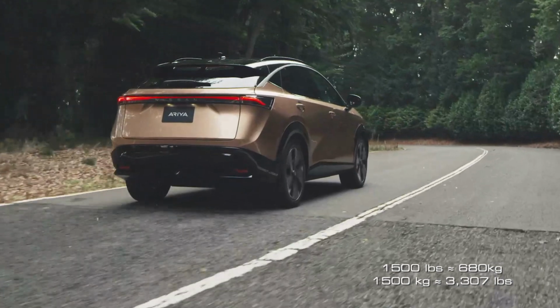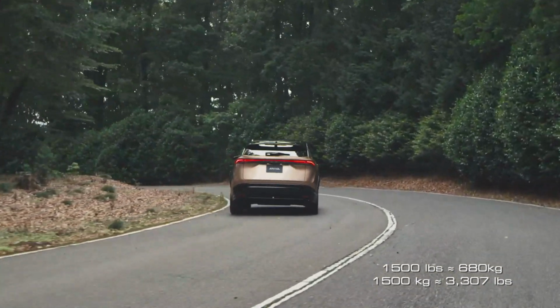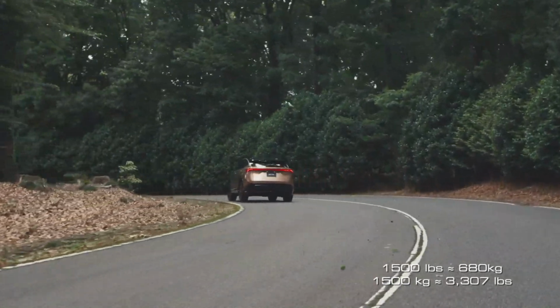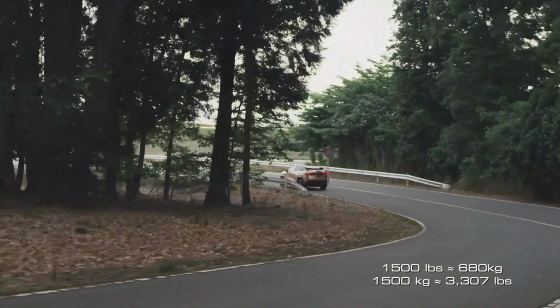Excitingly, for those who've called for more EVs to be able to tow, Ariya is also rated to tow, but how much you'll be able to tow will change in each market. Last night we were told that it would be rated at 1,500 pounds in North America, but according to the UK press release, it's 1,500 kilos in Europe. I'm guessing the differences are due to whatever legislation is required for towing in each market.